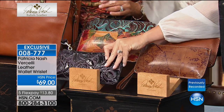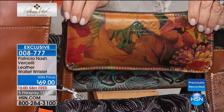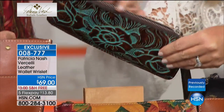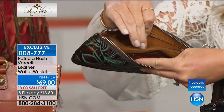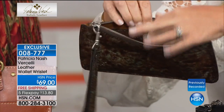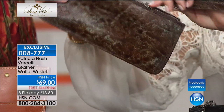So there's the black tooled right there. This is the floral that I was obsessing over. Look how beautiful that is. This is the turquoise. And I just want to show everybody, when you open this up, you've got that beautiful, nice zipper. You've got another zipper inside here. There's the Patricia Nash leather logo, and then on this side a place for all of your credit cards. Beautifully made. Quite a few slots there.